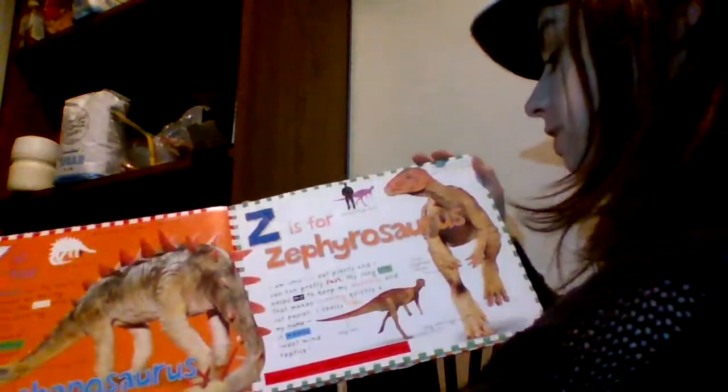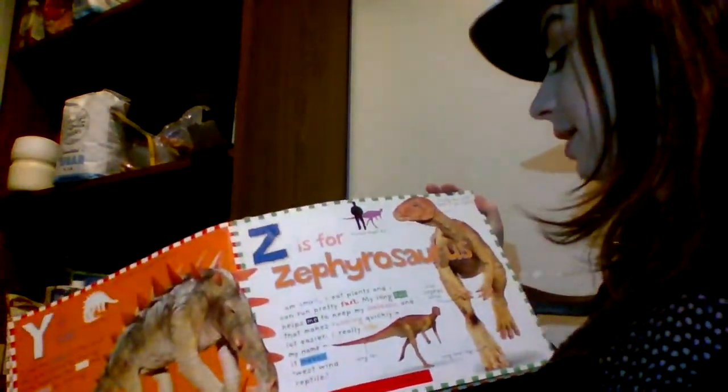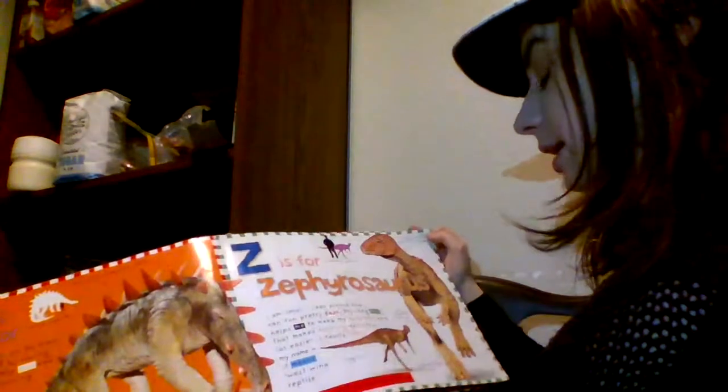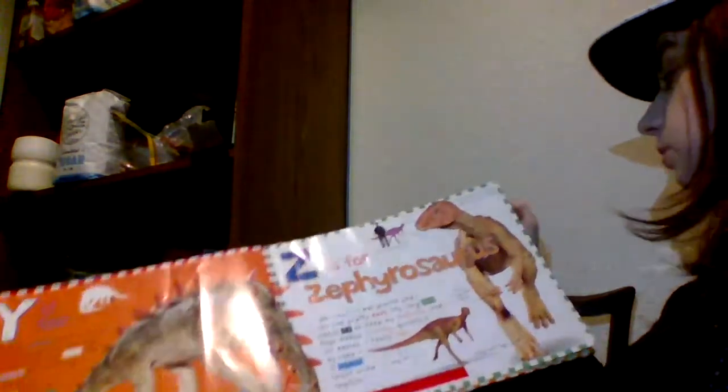Z is for Zephyrosaurus. I'm small, I eat plants, and I can run pretty fast. My long tail helps me keep my balance, and that makes running quickly a lot easier. I really like my name. It means West Wind Reptile.